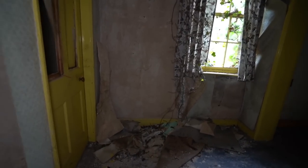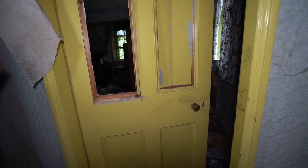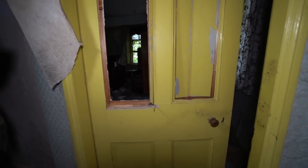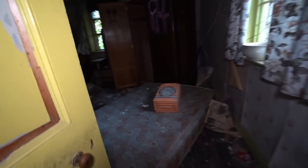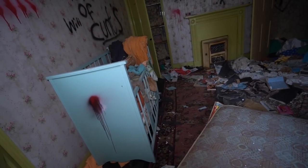The door over here keeps banging. This door? Yeah, you can feel there's a draft coming through it. Yeah, see. It's gotta be a draft. Yeah, it's a massive draft coming through, bro. Oh, there's another crib in here.